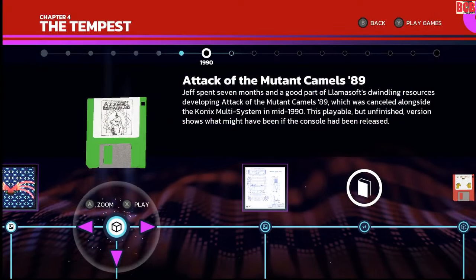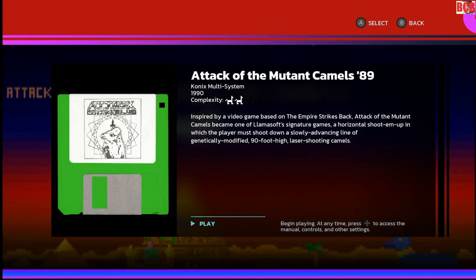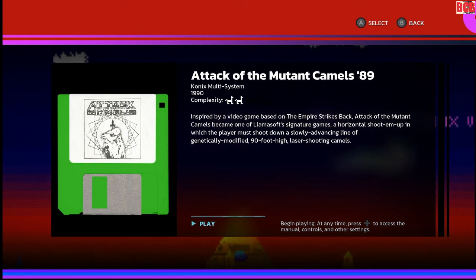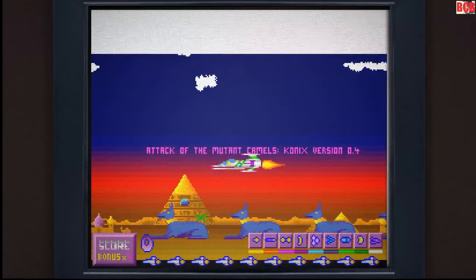Now this is actually a really cool game. I love it. Its complexity is two camels, inspired by a video game based on The Empire Strikes Back. Attack of the Mutant Camels became LLamasoft's signature game, a horizontal shoot-em-up in which the player must shoot down a slowly advancing line of genetically modified camels. Let's take a look, guys.